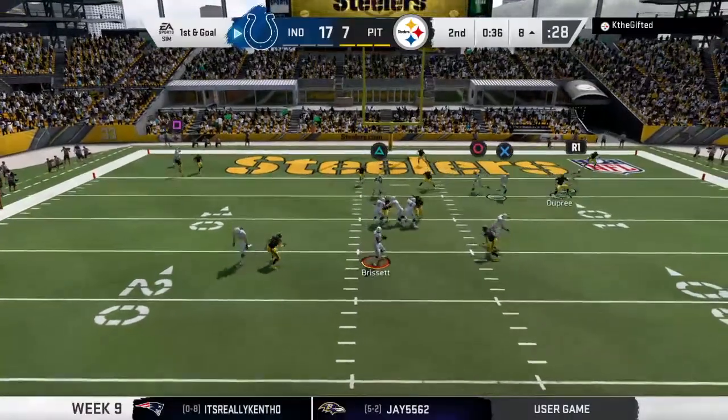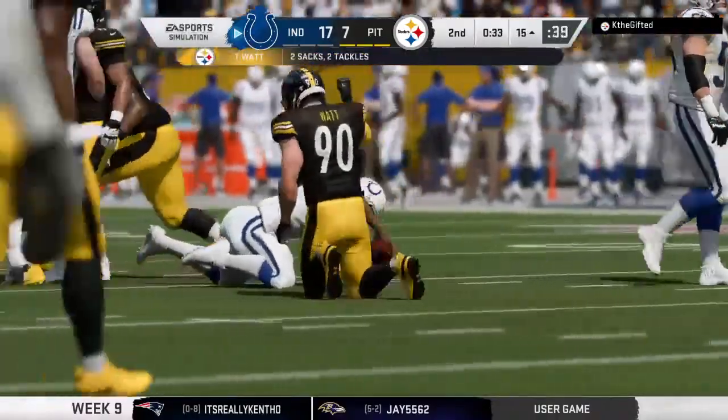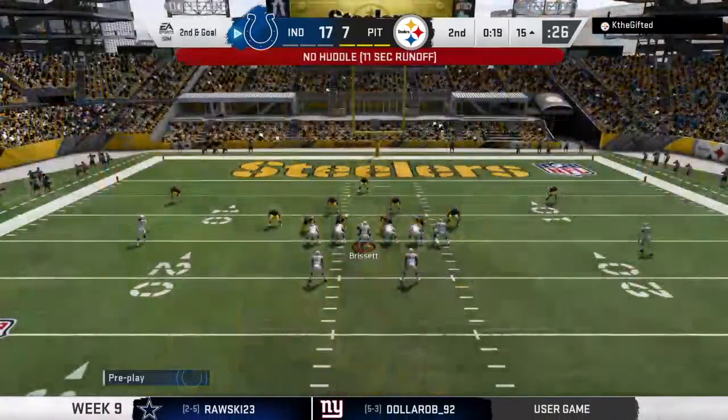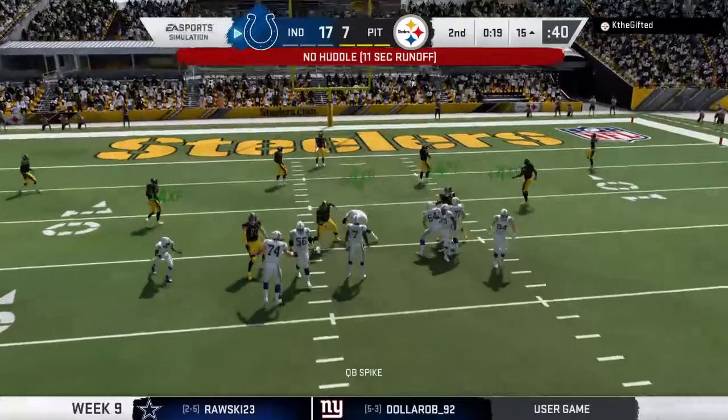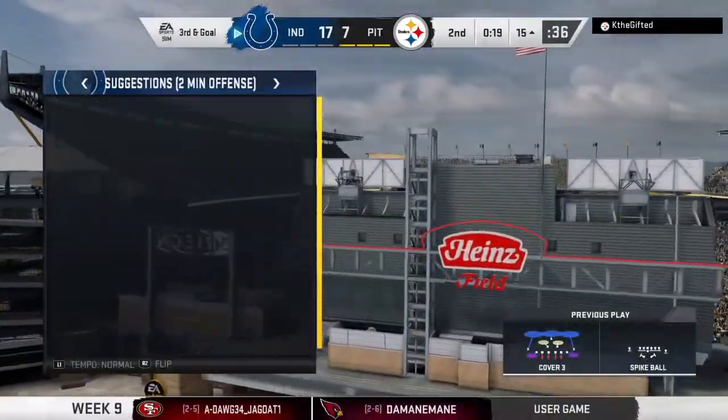Brissett. And he's going to be dropped. Back at the 15-yard line. T.J. Watt. He's the one to get him, and that is sack number 7 for him on the year.